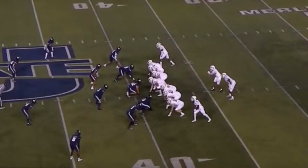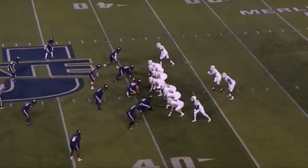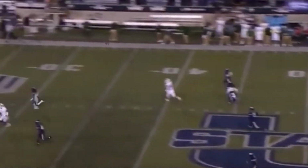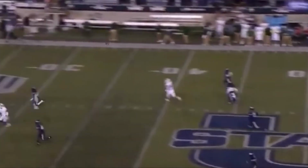Now, the next clip that I want to show you, McBride's not targeted on this play. He probably should have been, but he wasn't. It showcases his route running, his speed and quickness in his routes. He's lined up as an inline tight end at the bottom of the screen, and at the snap, McBride gets out to his route and then accelerates to the open area. If the ball was thrown out here, it probably would have been a nice gain, but he wasn't targeted. Like I said, it shows his smoothness in his running. He gets a nice release off the line, gets into the backfield, and then gets to an open area with the potential to make plays down the field.